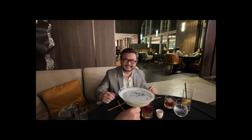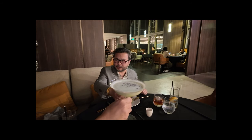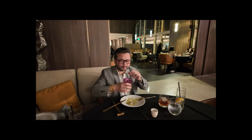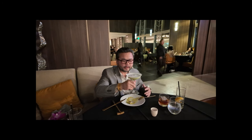Make sure you come here for your birthday. Look at that matcha. That looks so good. This is a matcha mocktail. This is also a mocktail. How's that matcha? Good. Even though this is a mocktail, it looks magnificent. It looks beautiful. Yummy. Try this. It's good. That's very mild. Everything's mild. I love it. It's well balanced. Nothing's overtaking anything. Fresh.